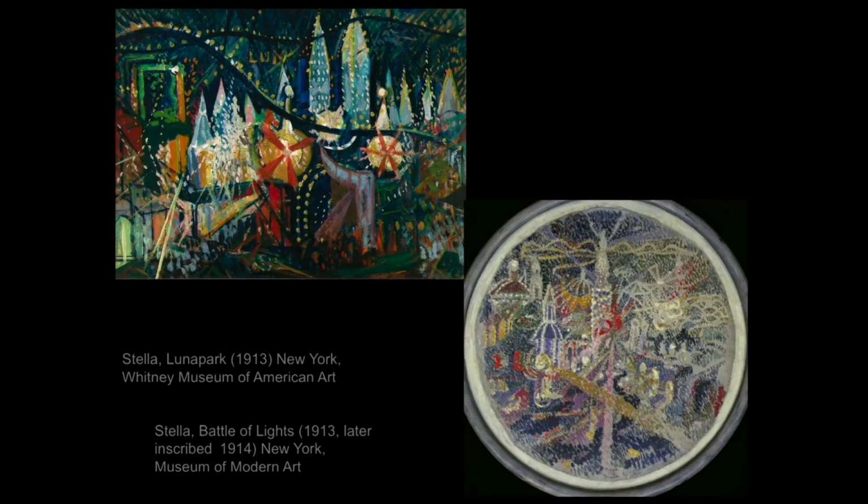This study at the bottom shows a circular shape, what Stella would have called a tondo, a format used for centuries in Italian paintings, mostly of religious subjects, and maybe a hint of a new kind of devotion, but certainly introducing an element of instability.